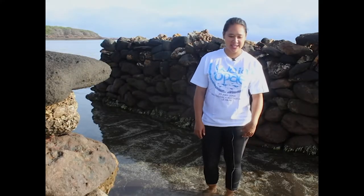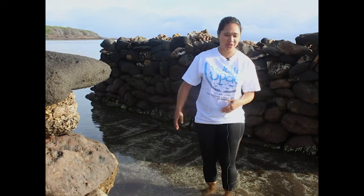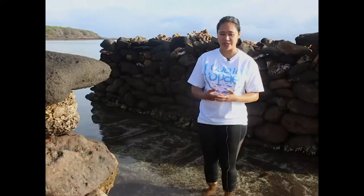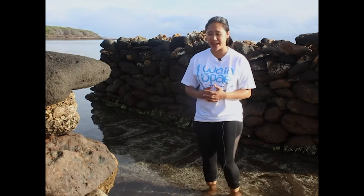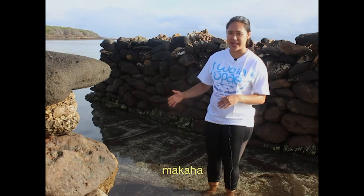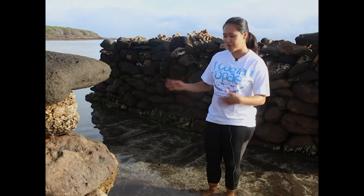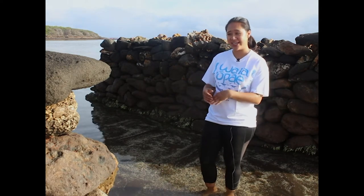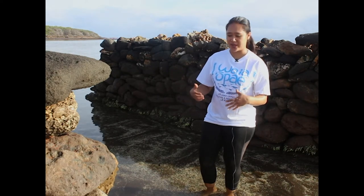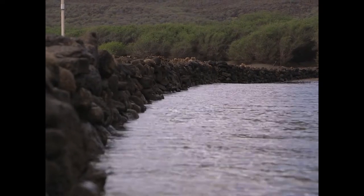So right now we're standing in what is the auwai of Waiaʻōpae, and so auwai is a channel that allows water to flow in and out of the fish pond, which is important for circulation of the water so it doesn't become stagnant. So typically there would be a makaha, which is a sluice gate, typically made out of wood, that allows water to flow in and out, but also baby fish to enter. And as they grow bigger within the fish pond, they are unable to exit and then allowed whoever was living here to collect them as needed.